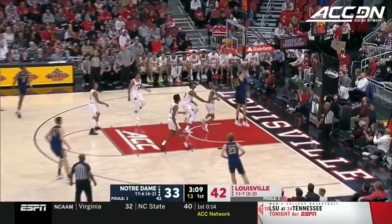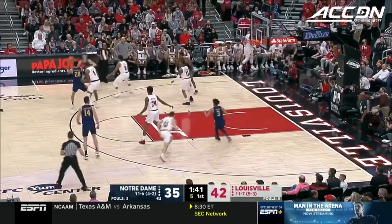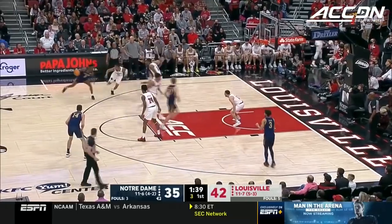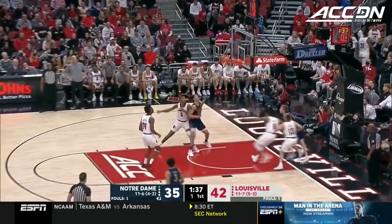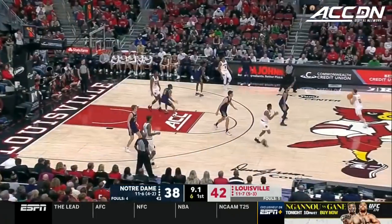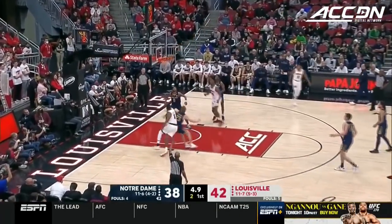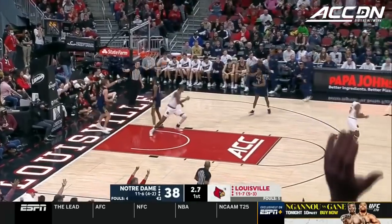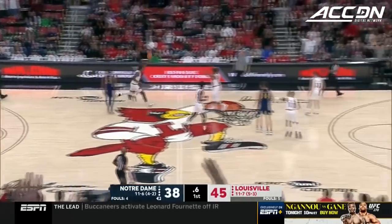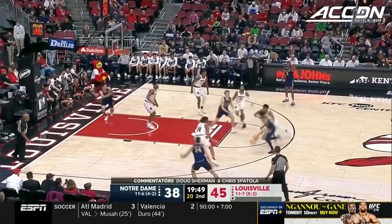Hubb back to Atkinson off the wonderful screen and roll. Like Dr. Duncanstein, never nervous Purvis. Trey Wirtz buries the three. Jarrod West. Contested long three, and once again, Louisville on fire. Wirtz, 9 of 13 for the Cards.